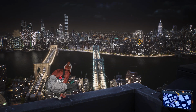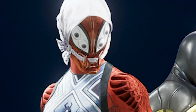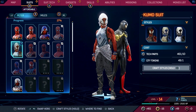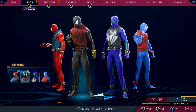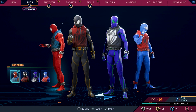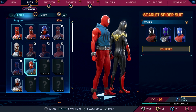But before we go any further, I need to use some of my... One, we need new suits, because this thing is freaking me the fuck out. And we also need to upgrade some of our stuff, because I have been neglecting that quite a bit. The black and gold one seems kind of cool, but something tells me that we're gonna be suiting up black here pretty soon. So we'll just keep the Scarlet Spider, maybe.